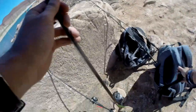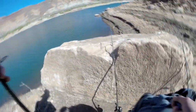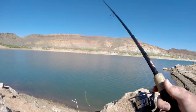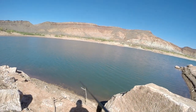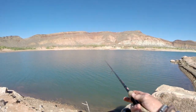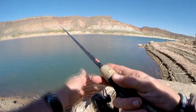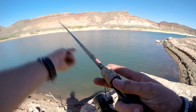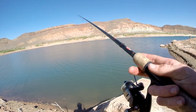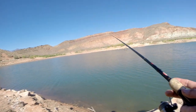We came to the end opposite of the dam, and we thought it was going to be super shallow up here, but then boom. So this might be the perfect place to catch some bass. It's deep. Okay, I'm going to sit up here. Oh, dude, it's so deep.